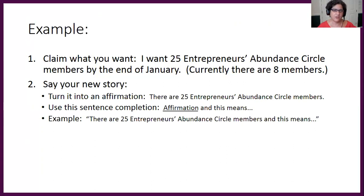And then the exercise I'm going to teach you is a sentence completion. The new story exercise. You turn what you want into an affirmation. In this case, I'm making it really simple: there are 25 Entrepreneurs Abundance Circle members. Okay, an affirmation, if you're new to them, turns what you want into a statement as if it's happening now. And so you say that affirmation and you add on to it, "and this means," and you fill in the blank with all the different things that come up for you. So I'm going to demonstrate that to you.